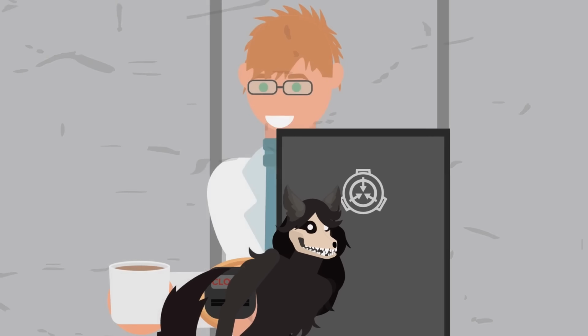The Plague Doctor flew as fast as his wings would carry him to the location the Foundation had given him. It was an isolated region in Siberia, kept completely cut off from the rest of the world by guards working around the clock.